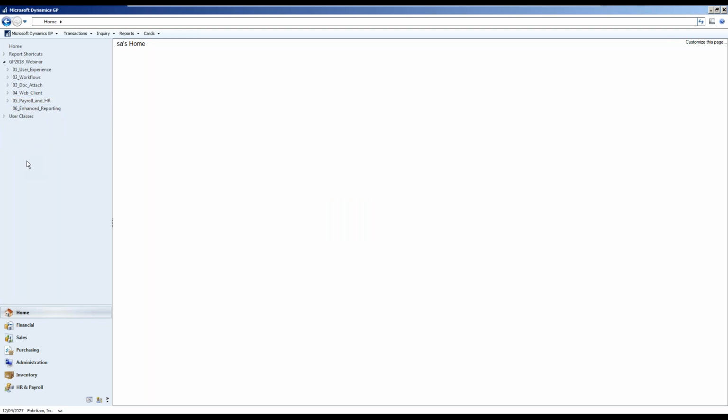Now, it's all well and good that we have a good system. It's all well and good we have all the data in the system. What does that mean? Does it mean anything? Having all the data in there, if you cannot get proper reporting, data is meaningless.